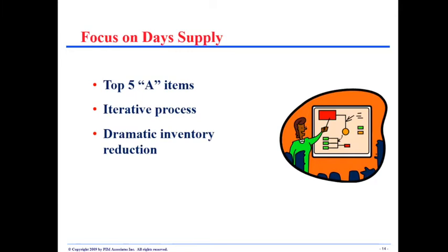And also remember, this is an iterative process. You do one or two items, you take corrective action, then you take the next two and the next two, and you keep on doing that. And you periodically rerun your ABC to reclassify the top items, and then you work on those.